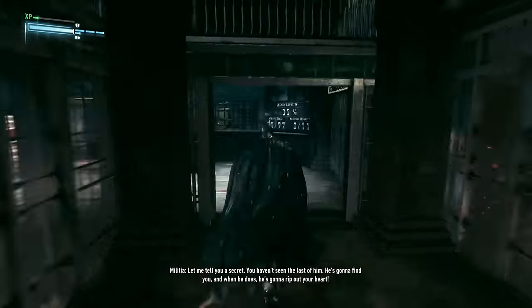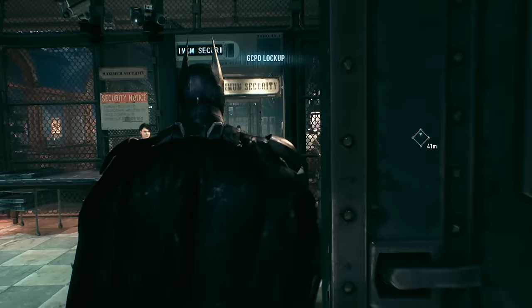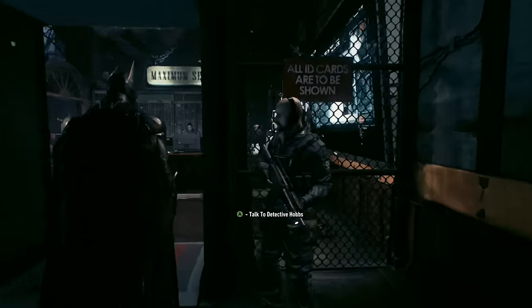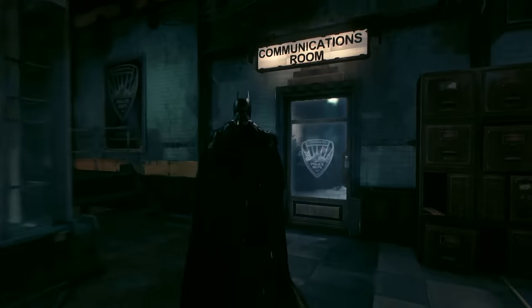Once we're in that area, you can do two things for this. You can talk to someone who will specifically show you where you can find the remote electrical charge as part of a side mission, or you can just directly go for it. So what I'm going to be showing you is who you can talk to in order to get a kind of side mission pointed out to you.